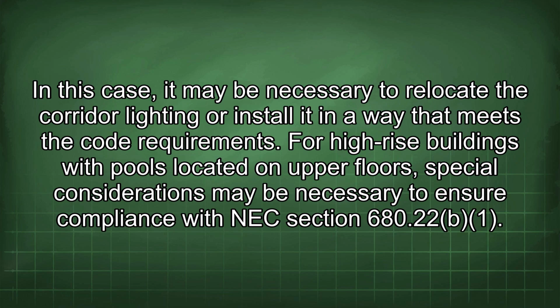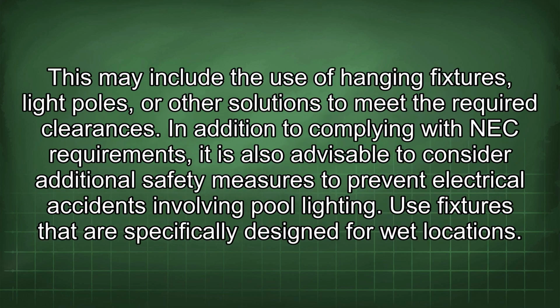meets the code requirements. For high-rise buildings with pools located on upper floors, special considerations may be necessary to ensure compliance with NEC Section 680.22. This may include the use of hanging fixtures, light poles, or other solutions to meet the required clearances.